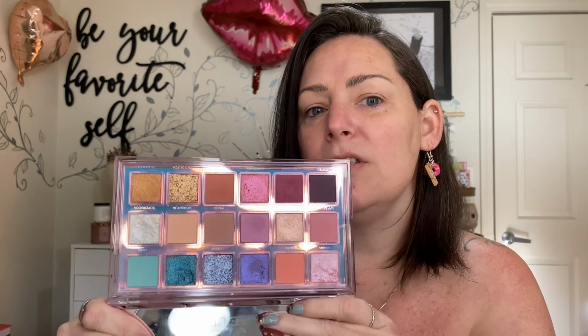So I was looking at this palette this morning, and I'm fairly confident I've used the greens and the purples a significant amount. I'm just drawn to those colors. But then I swatched these two gold-ish shimmers and they were beautiful. So I think I'm gonna do something super neutral, which I'm pretty sure I haven't done with this. So I think that's gonna be really fun.